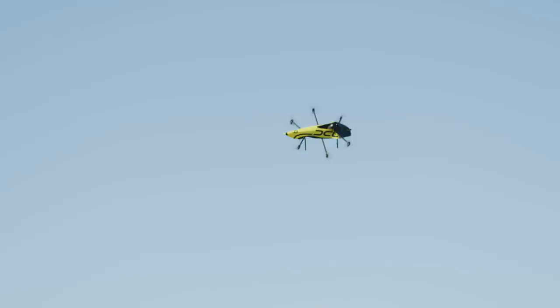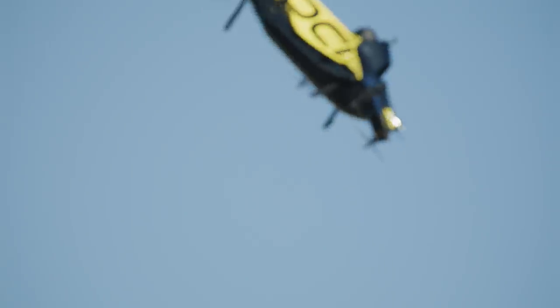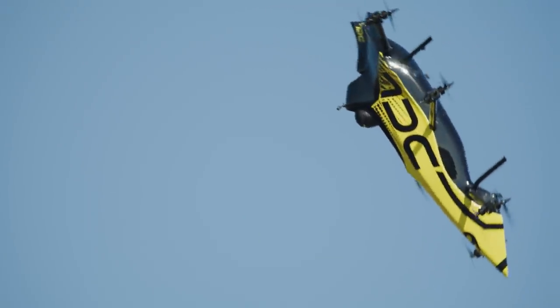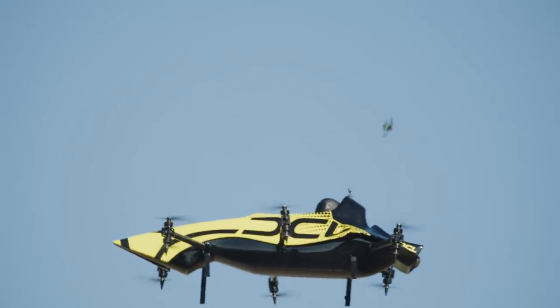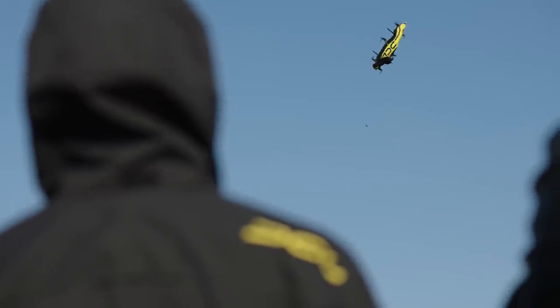We spent roughly at least one month of full work on this drone. It's all carbon made, so it's a strong structure as well. And there was a long way towards here, not just from being in Switzerland and then coming to Croatia, but also, of course, a lot of testing from the technical point of view, mechanical point of view, electronic point of view.